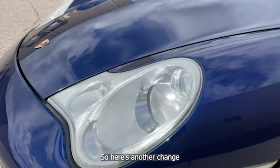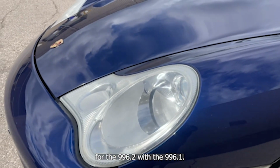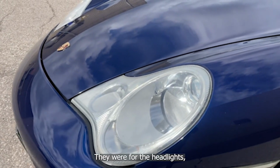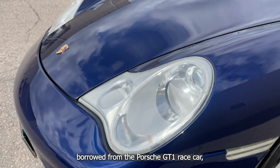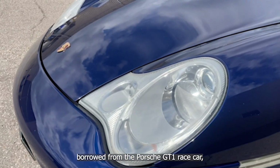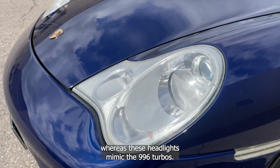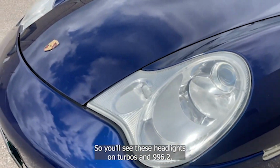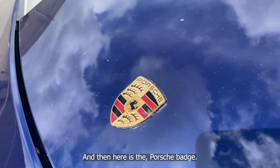So here's another change for the 996.2. With the 996.1, they were more the headlights directly borrowed from the Porsche GT1 race car, whereas these headlights mimic the 996 turbos. So you'll see these headlights on turbos and 996.2. And then here is the Porsche badge.